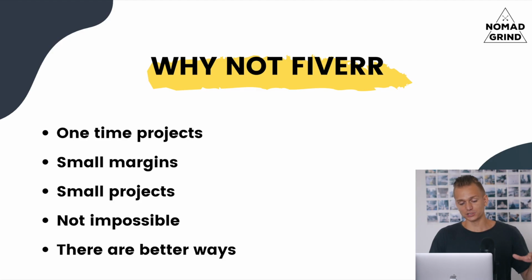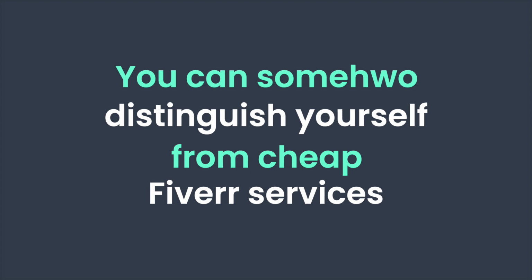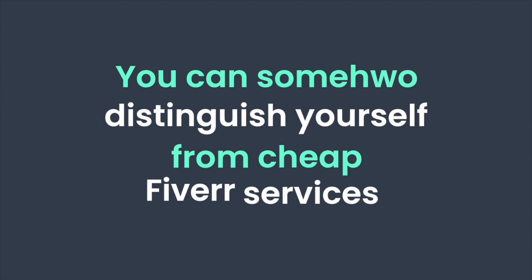So small projects, small margins. I'm not saying it's impossible to do it. You can definitely do it with Fiverr, but what I'm saying is it's going to be much harder, and you're not going to make as much money, to be honest, because a lot of people as well, if they see those specific gigs that look like a Fiverr gig, they might just go to Fiverr. So you need to make sure that you can somehow distinguish yourself from the cheap Fiverr services, and I'll show you what you can do instead of that.